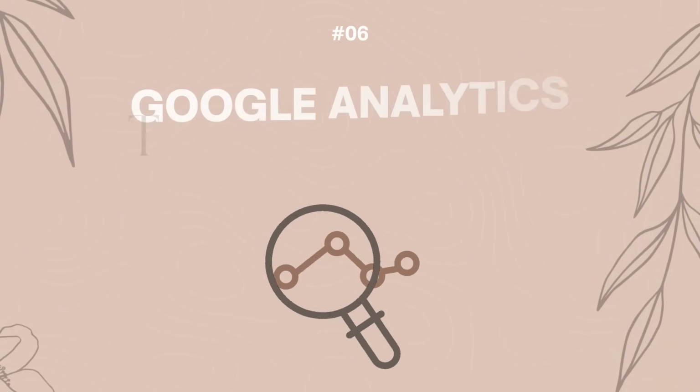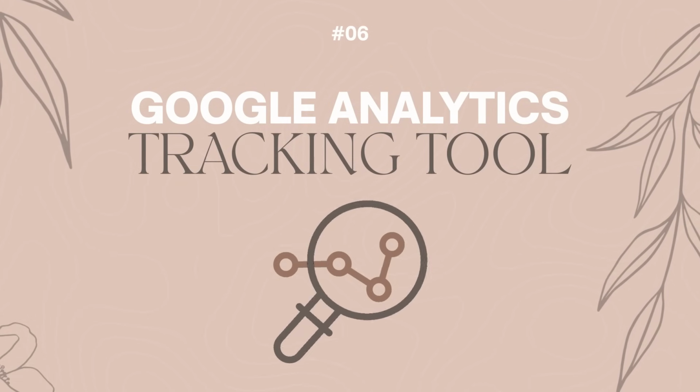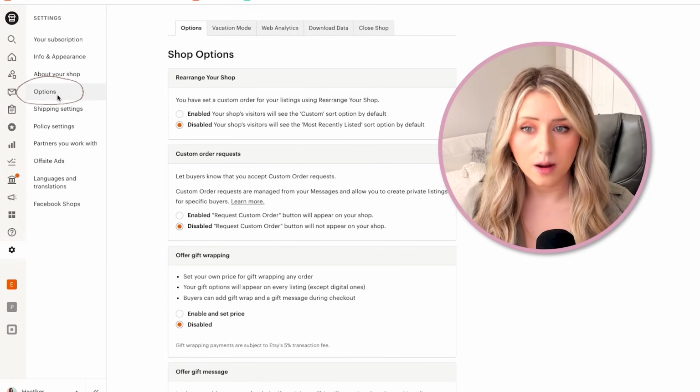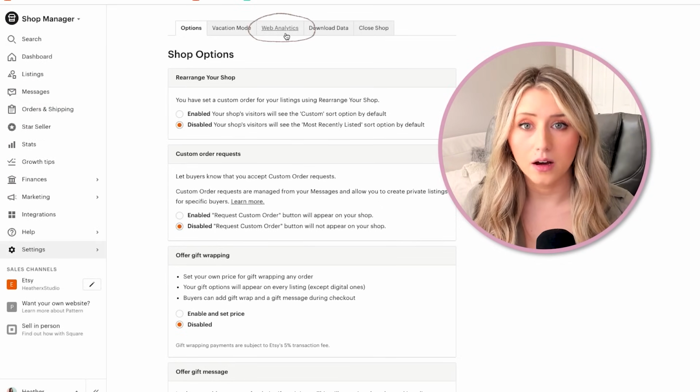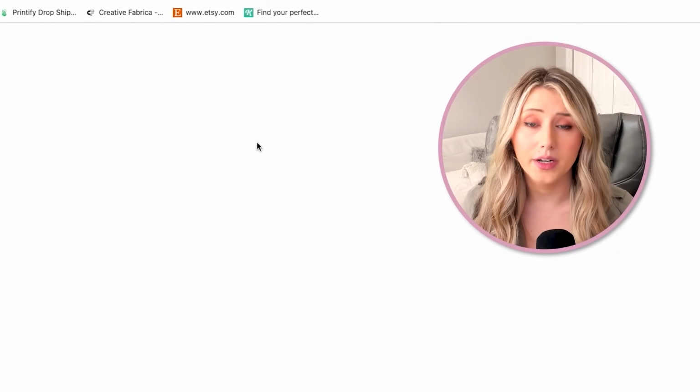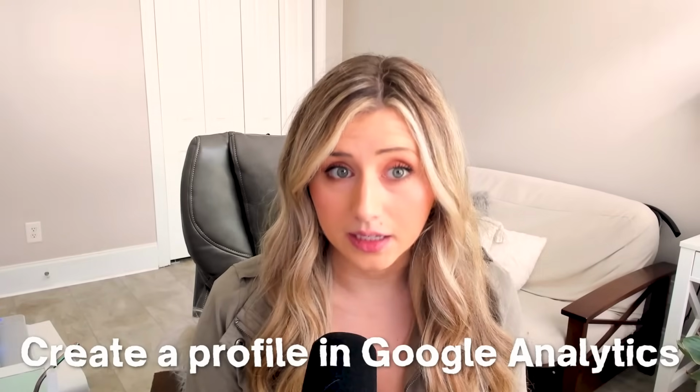So the next feature that you should know about is the Google Analytics tracking tool. Now, this is, again, not so hidden, but kind of hidden, that I didn't even know about it until 2 years into owning my business. So we will go to settings, and then we're going to click on options, and then we will click on web analytics. So after that, we are going to create a profile in Google Analytics.